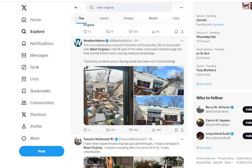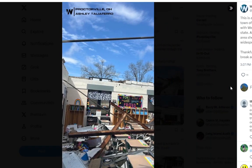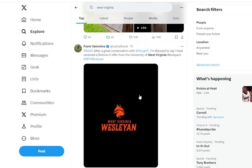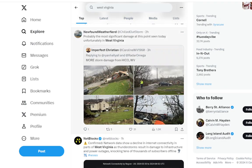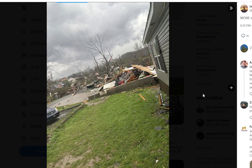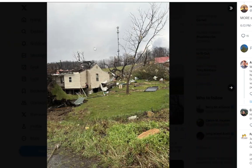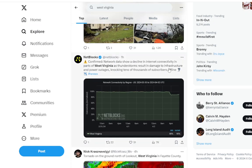Now, Ohio also got hit. The area of Ohio on the border of West Virginia also got hit as well. A lot of power outages. So we're going to look at this, and this is more storm damage here. That looks like tornado damage. So they've had tornadoes touch down. This is the kind of system that's heading our way here.